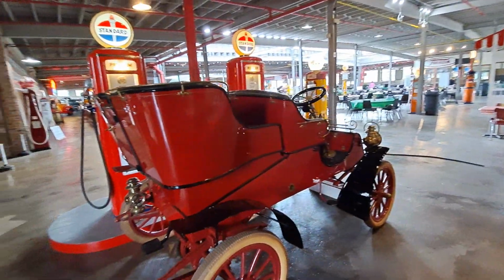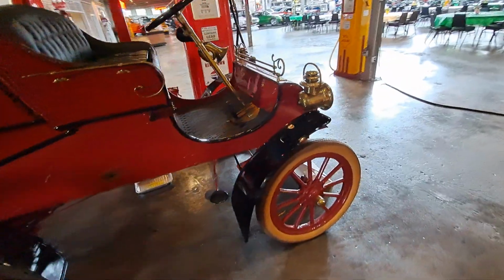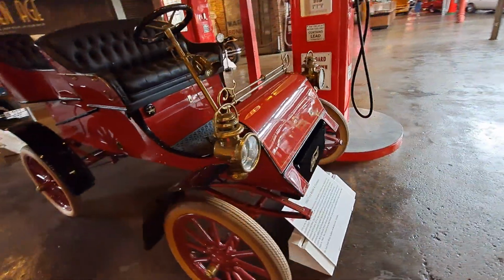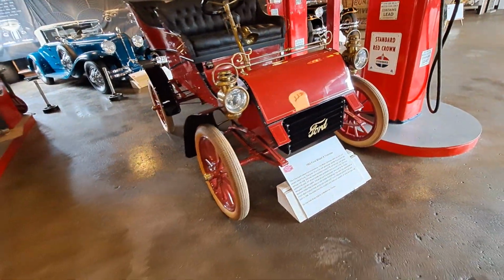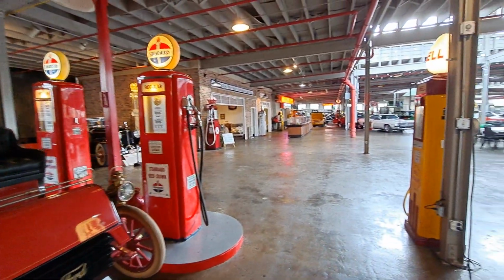Here's another early car here. See what manufacturer this is, if it's an Auburn or what. Ford. It's a 1903 Ford right there. Well, we're gonna go check out the truck room.